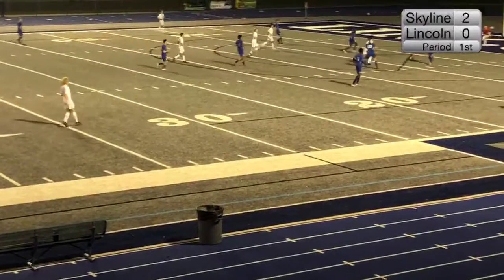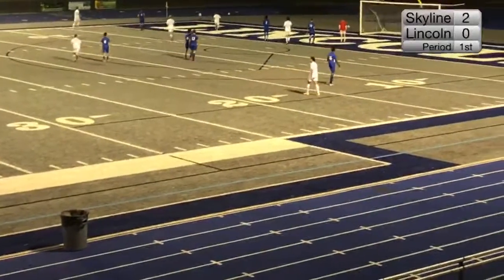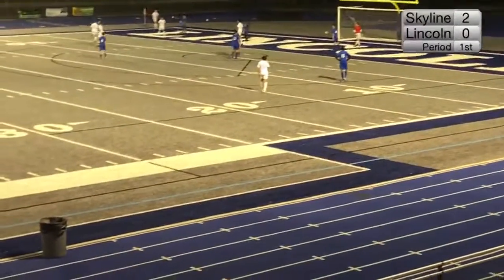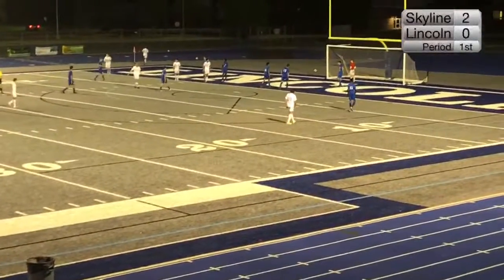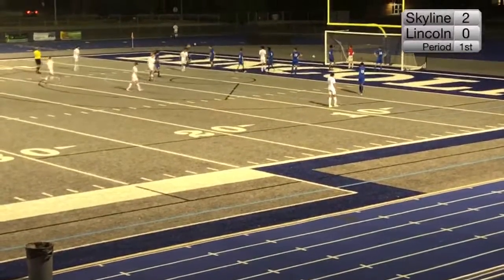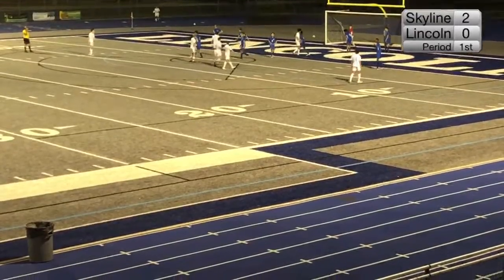This is Lucella loses the ball to Lincoln. Lincoln's going to serve this over the end line, and Skyline earns a corner. That's an unforced error at 1 minute. No sideline balls at all. So Skyline has to chase this one down. The ball went over at a minute. It's now at 45 seconds.